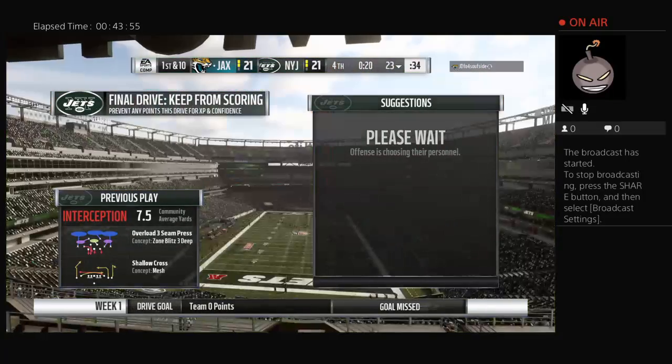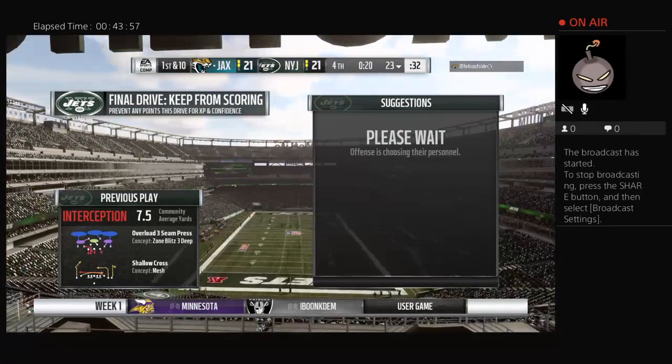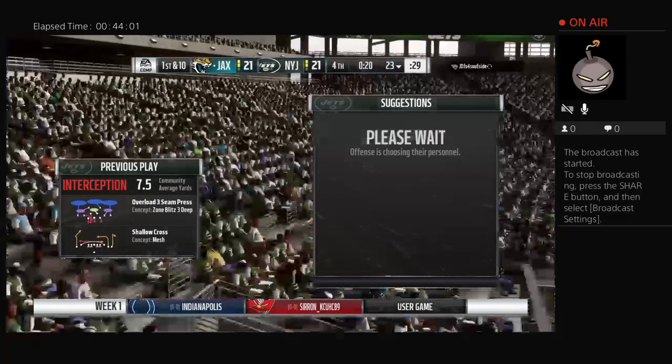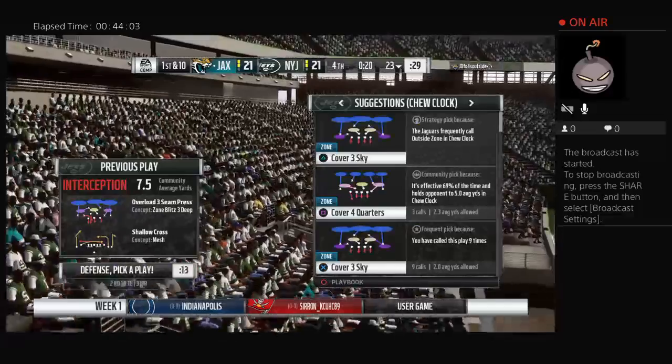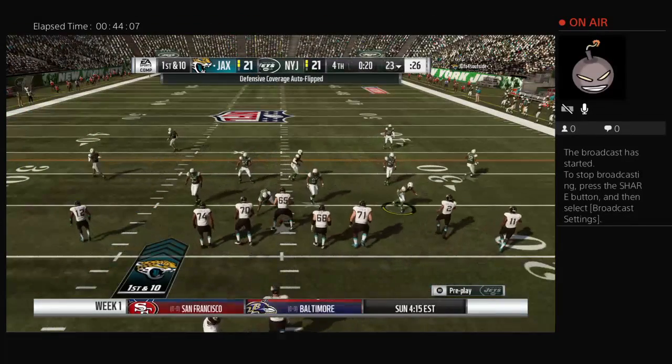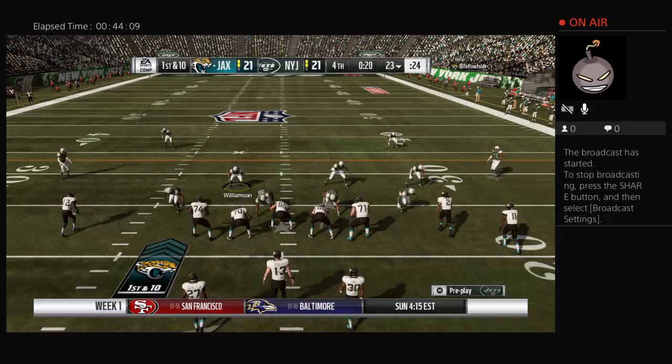We're in the 4th quarter and it's a tie game. Now their opportunity to take the lead is right out the window, and everything is flipped in the other direction.